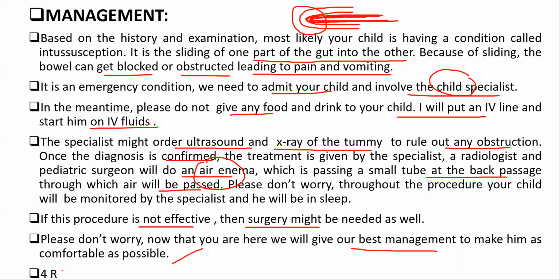You can give some reading material to the mother, but obviously it's in the hospital. You are admitting the patient. You don't need to refer the patient anywhere. You don't need to give red flags straight away. Okay, just one thing that you can do is giving reading materials. Even if you don't talk about this 4R in hospital patients, it's totally fine.